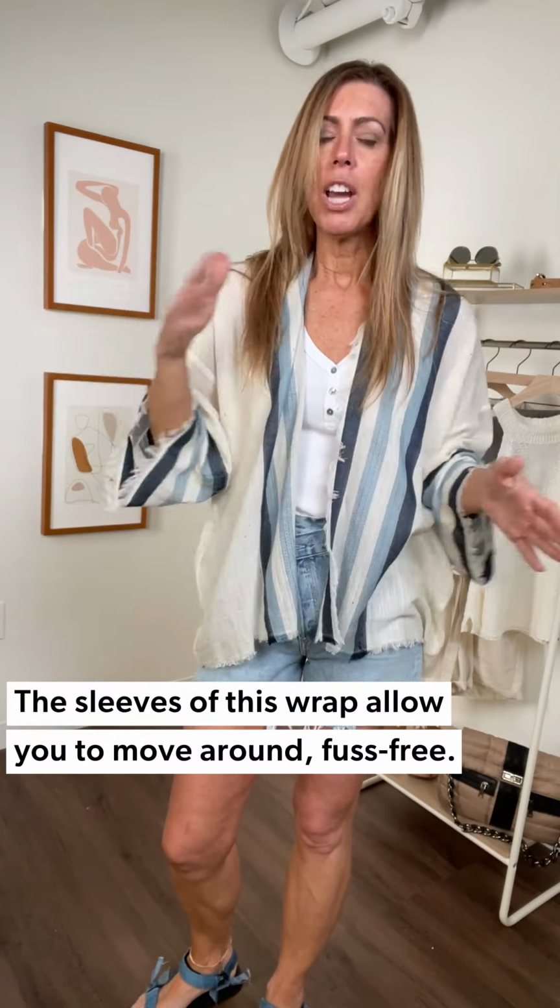These are by Agolde, and this is the crisscross short, okay? So can you see, this looks almost like an optical illusion. Distressing on the bottom, a little distressing on the pockets. No detail is missed.